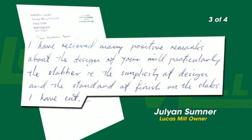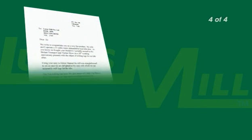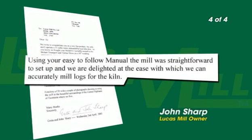I have received many positive remarks about the design of your mill, particularly the slabber, regarding the simplicity of design and the standard of finish on the slabs I have cut. From Julian Sumner.